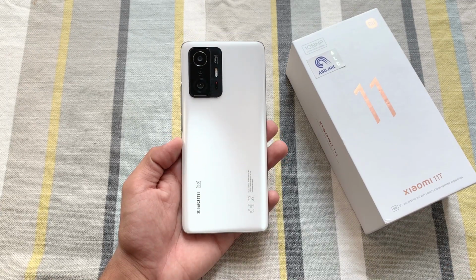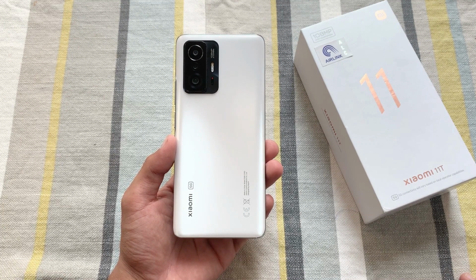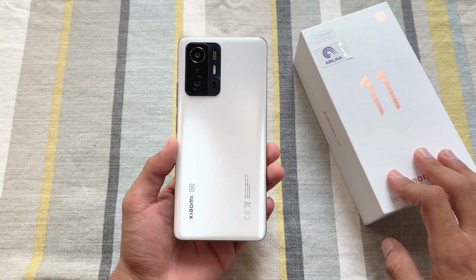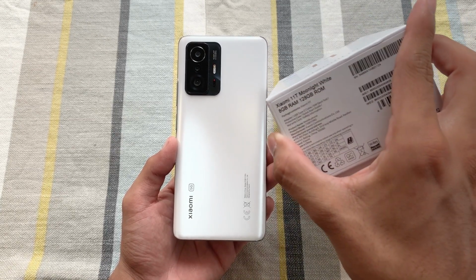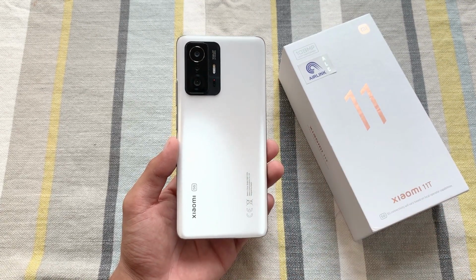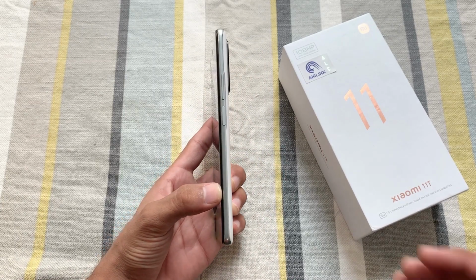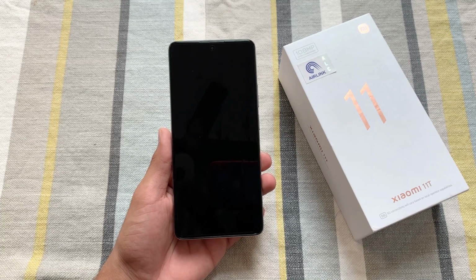So we have a Mali G77 MC9 GPU as well, 8GB of RAM and 128GB of internal storage, and this phone is also available with 256GB of internal storage and 8GB of RAM. This is the moonlight white color, and this phone also supports 5G. The back is made of glass, and the frame of the Xiaomi 11T is made of aluminium. On the front we have Corning Gorilla Glass Victus, so that's a really good thing.